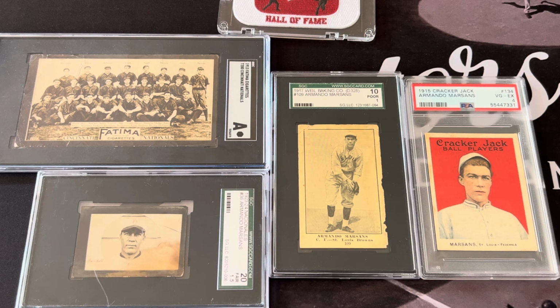So thanks again for watching, guys. I really appreciate it. I wanted to share this Armando Marsans card that I purchased. And I want to also thank Mark from Dodgers Cards, who knows that I collect Cuban cards and spotted this card and let me know it was available, put me in contact with the seller, and I went ahead and was able to purchase this one of one Armando Marsans Wild Baking card from 1917.